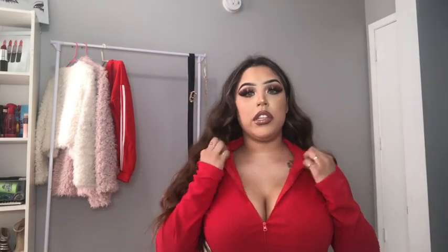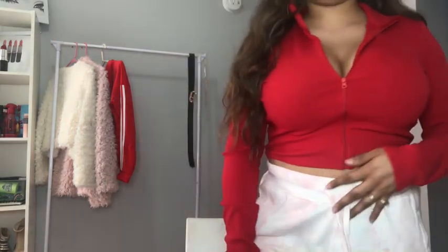I really love it. I personally would wear it maybe like this. Not all the way like that. I don't really like that. It makes my boobs look like they're hella low. But maybe just like this. Or I could even show some cleavage. Fold this thing down a little bit. And this is really cute as well. And it is cropped, so that's really cute too.